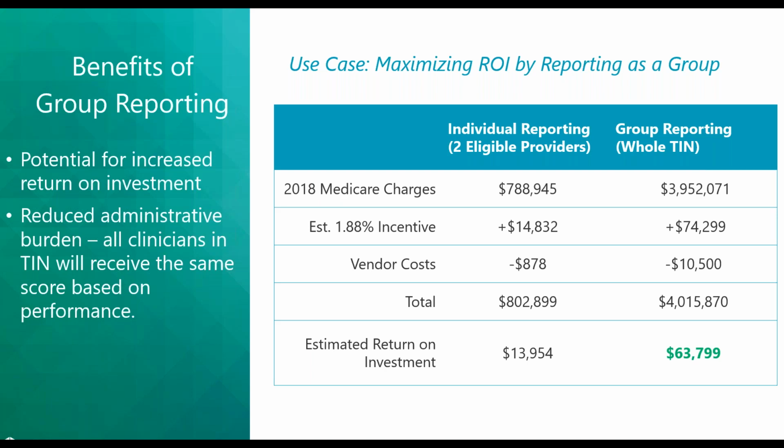And if that's not enough of a reason for you, another big advantage of group reporting is to reduce your overall administrative burden. Just as an example, all clinicians in the same TIN will receive the same score based on performance. So you don't need to repeat the same steps for each individual provider if you're reporting MIPS as a group. So it's definitely a great idea to increase your incentives from CMS and make reporting even more seamless and efficient for yourself.